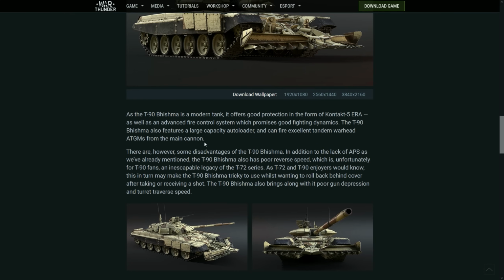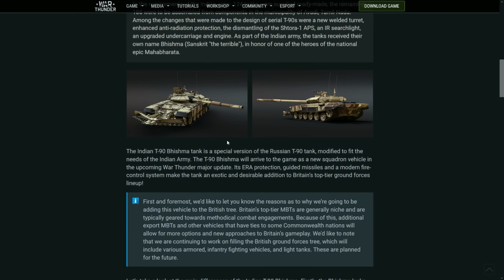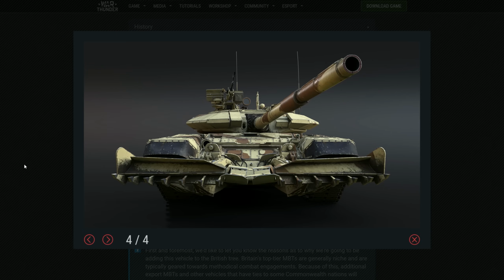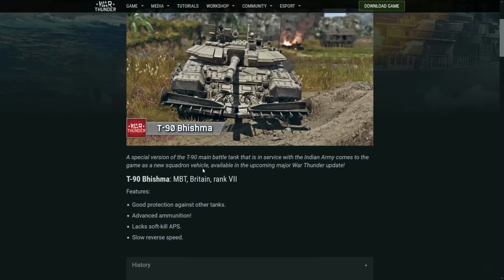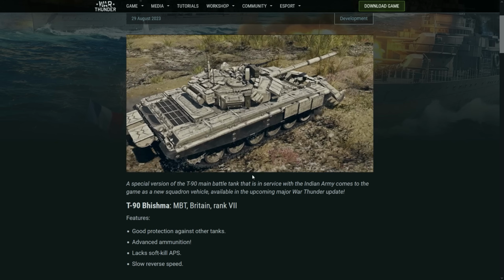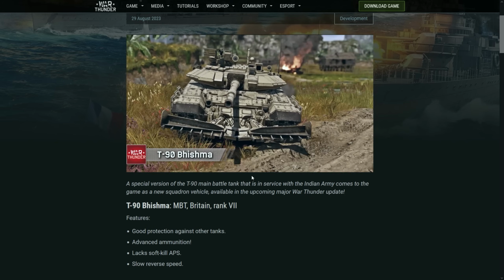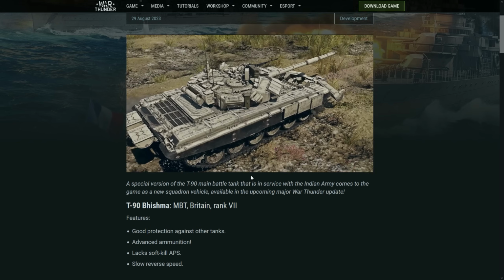So yeah, very cool tank, I gotta be honest, but it is odd that they are adding it for the British tech tree. Hopefully it has its own camouflages, because I don't want to see a British camouflage on an Indian Russian tank, right? So yeah, it will be cool to use this, but it feels very weird to see a T90 in the British tech tree, and as I said, it opens up a bit of a precedent of adding stuff like this. I mean, they can even add a MiG-29 if they want to now as a squadron vehicle for the UK. So, kind of weird, right?